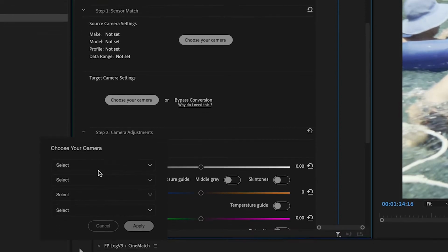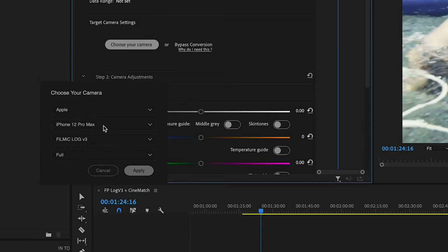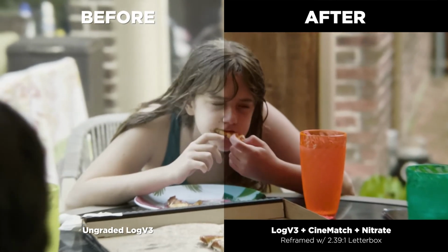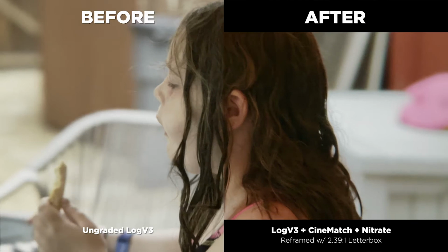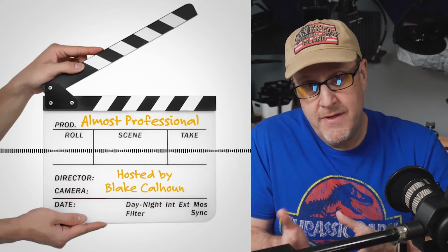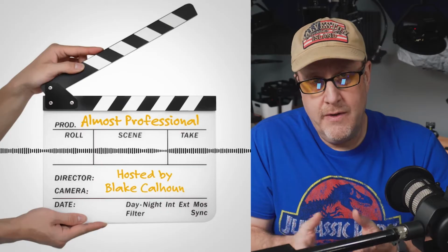I did a video about this last year and I love using this technique for grading log. If you're not using LUTs, although this does work like a LUT, and in many respects, it does a better job because of the way Film Convert dials in the specific look for specific cameras. And so if you haven't checked out Film Convert Cinematch, I highly recommend it. And again, it works with mobile or traditional cameras.